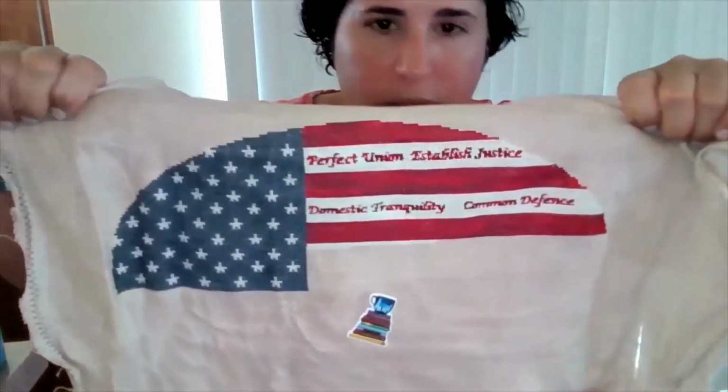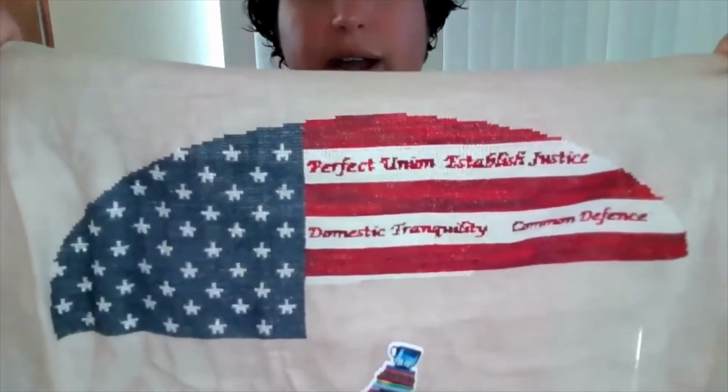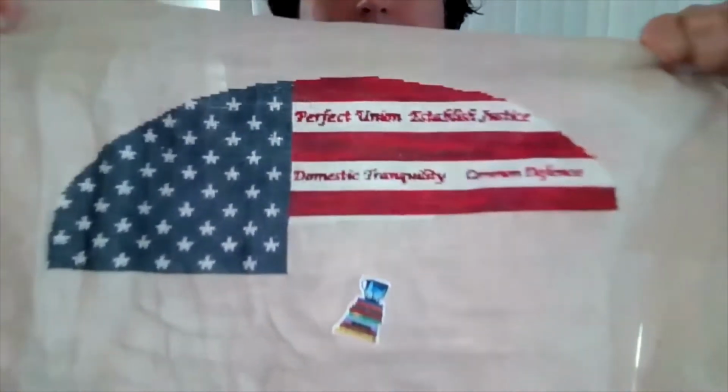But here is We the People. I love how it's turning out. The colors are just absolutely amazing.